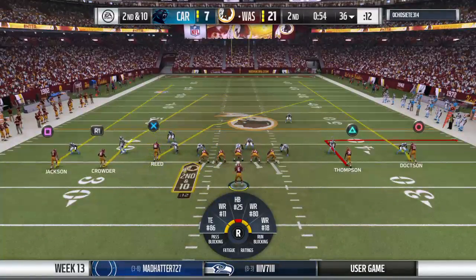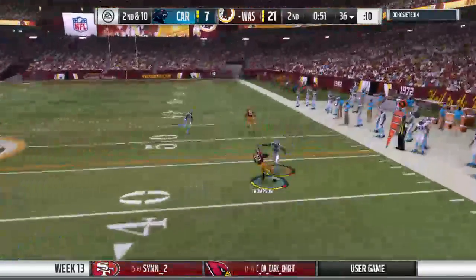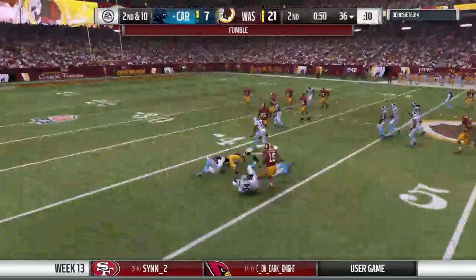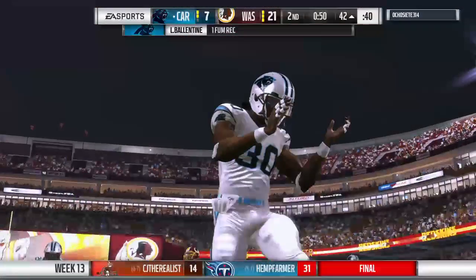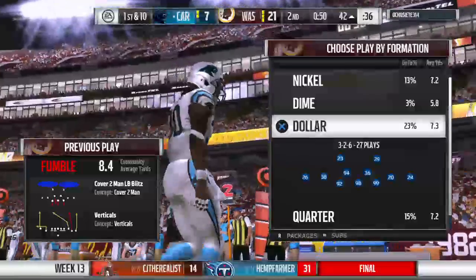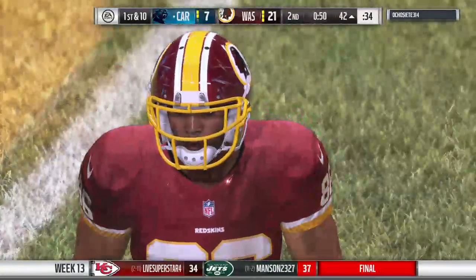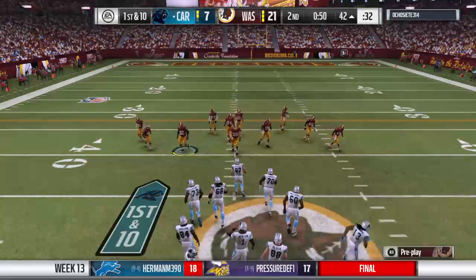It's a 5-receiver set. 3 to the left, 2 to the right. Back to throw, and the ball is knocked out. He's got Thompson here, complete. And they will set up shop in enemy territory at the 42-yard line. Carolina getting set to take the field. And 2 interceptions already here in this first half.